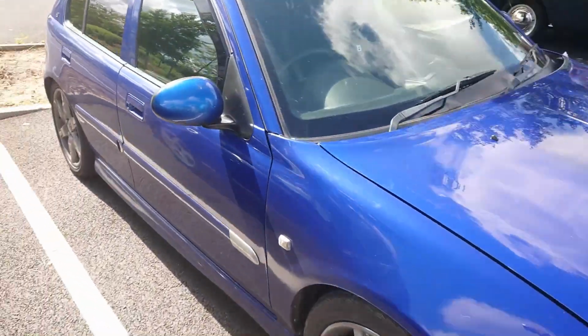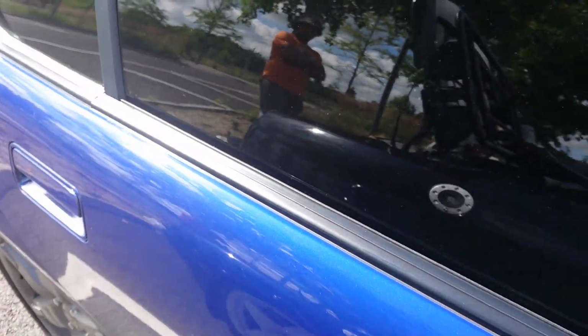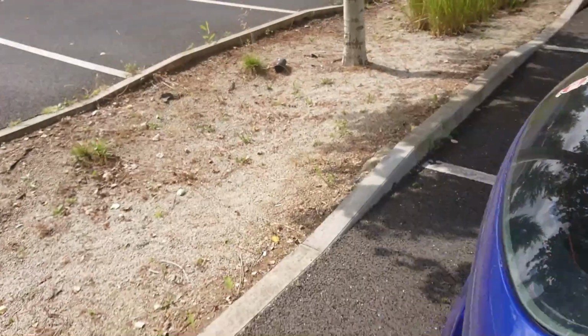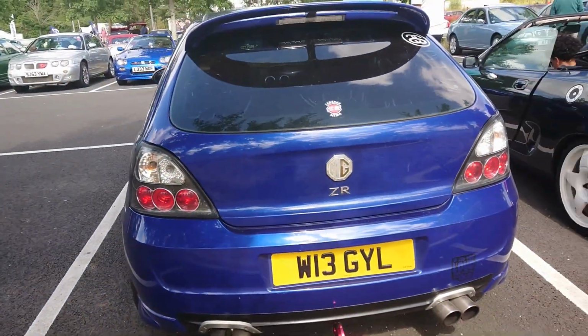Another ZR here. Unlike Mr. Brooks' car, this is a facelift one. Could even be a 160, I'm not sure though, there's no badge on it or anything.